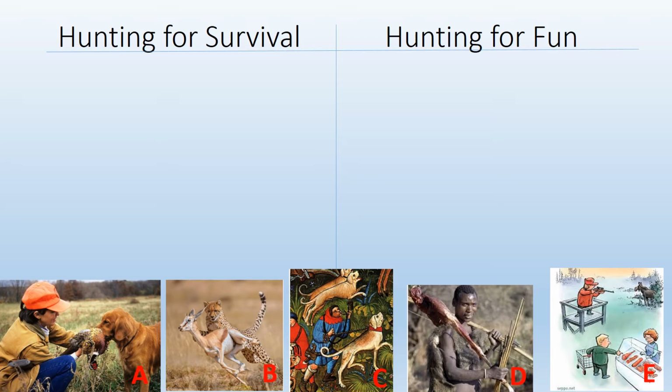Is this someone hunting for survival or hunting for fun? So they're dressed, they've got a rifle we can see across their lap. They have an orange hat on to be easily identified by other hunters. They've caught what looks like a pheasant using a dog as well. So this will be up to you to determine whether this is survival hunting or hunting for fun and leisure. Likewise, look at B. We have a cheetah chasing an antelope. Is it hunting for fun or for survival?